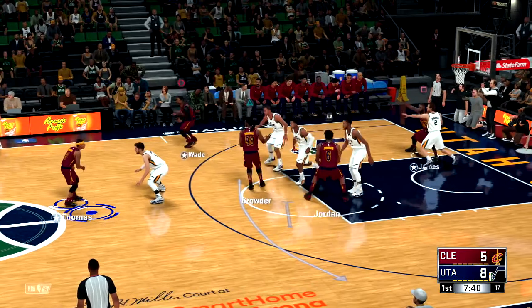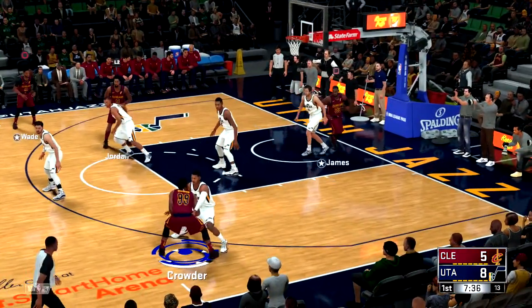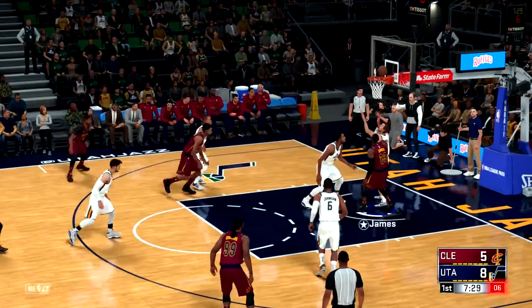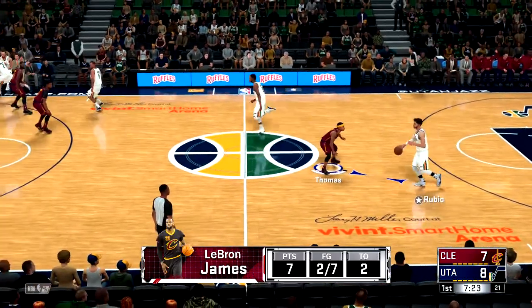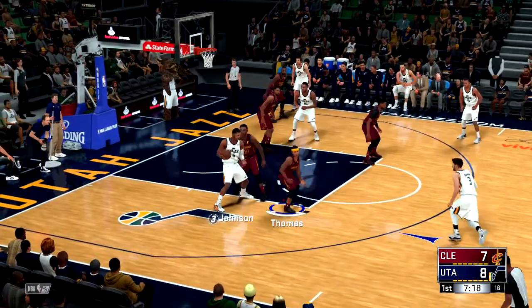They set the pick. Jordan the screen. Outside Crowder. He dishes it to LeBron. It drops for his second made shot of this game. An unimpressive 2 of 7, though. With that now, only 2 of 7 to start the game. Not the start he was hoping for.